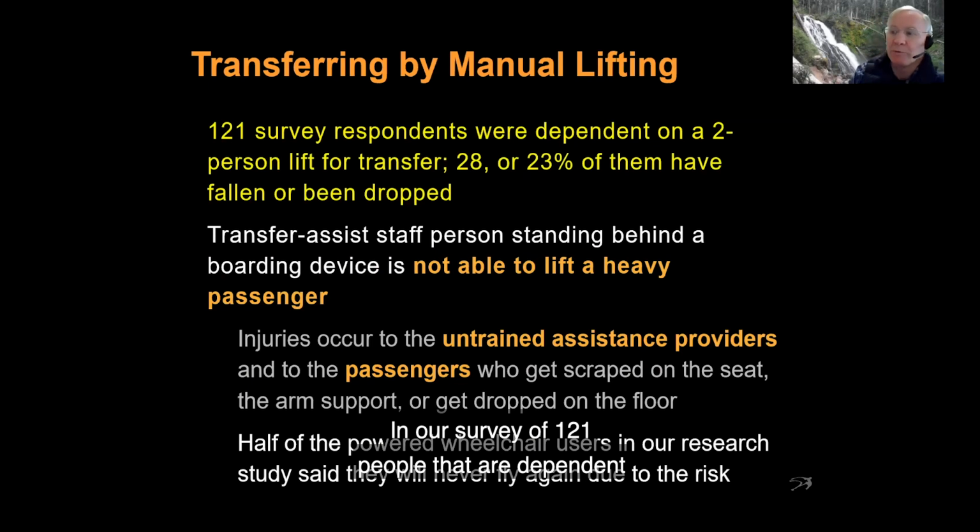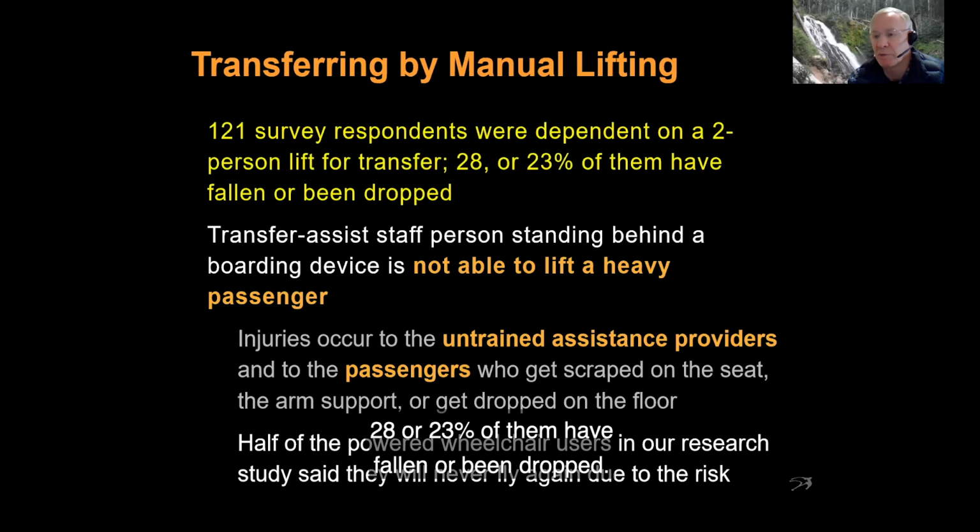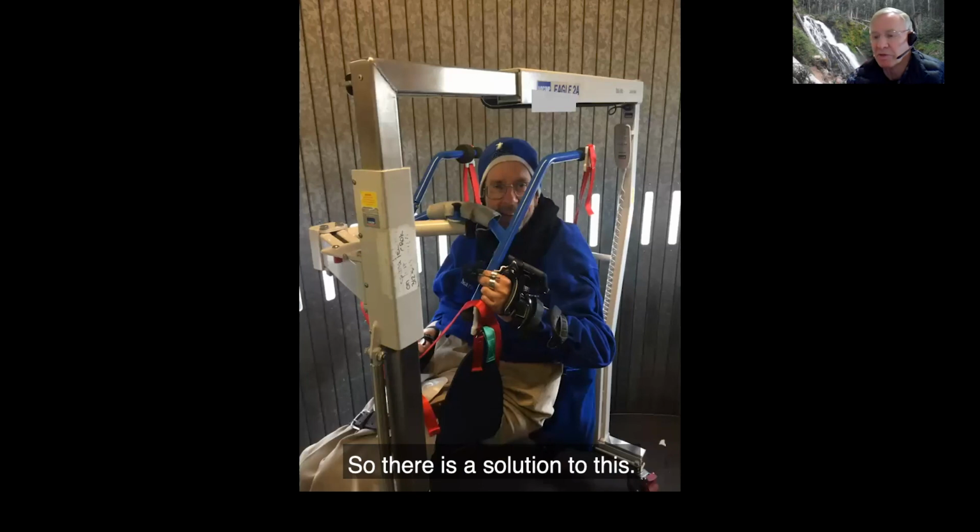In our survey of 121 people that are dependent on a two-person lift for transfer when traveling, 28, or 23%, of them have fallen or been dropped. So this is literally a quarter of everybody that's dependent on people for those transfers. They've been dropped or they've fallen during this transfer process. And this is because some of these people are often untrained and they're just trying to lift somebody that they're not capable of lifting or transferring, somebody that weighs that much. And they often get dragged across into the seat.